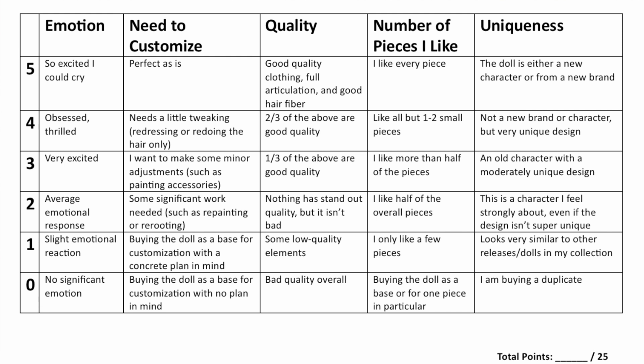A score of 4 would be me feeling like it needs a little bit of tweaking. Maybe I would want to redress the doll or redo the hairstyle. It's not anything serious, it's a super gentle customization, and honestly maybe customization isn't even the right word for that, but just a little bit of adjustment.